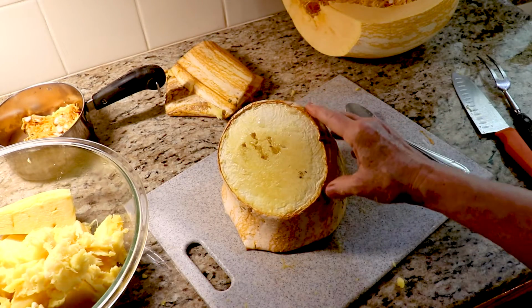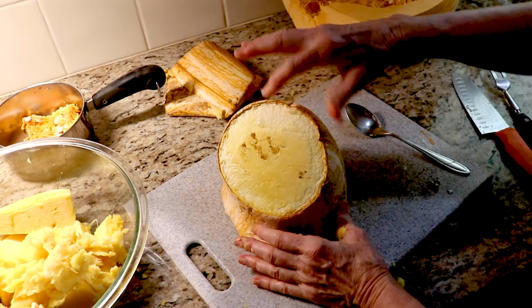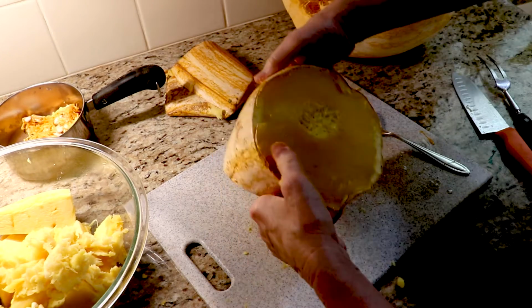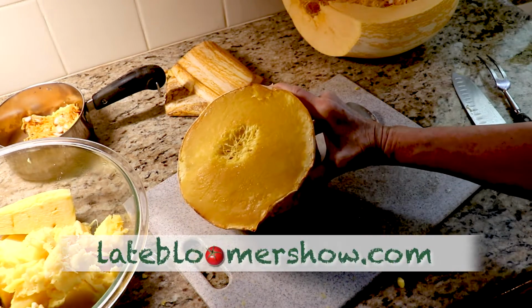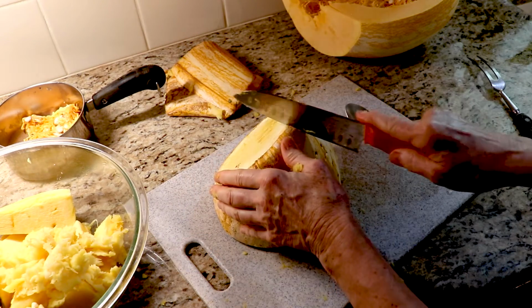I had 2 pieces like this that cooked together. It took up the whole pan. Once again, the top is more dried out because I didn't cover it, and the bottom is moist because it cooked in its juice. So it's very easy to cut this.